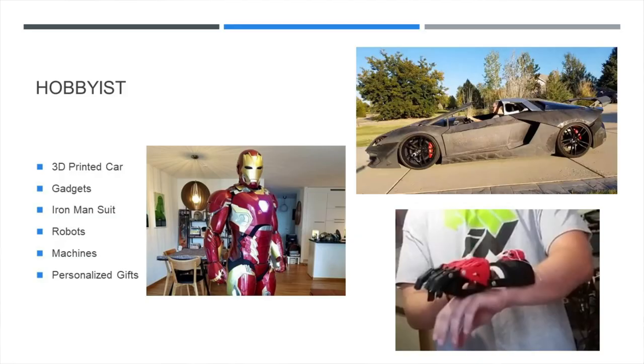Our first usage case is, what can you do with a 3D printer? The easiest way to tell is by what other people have been doing with their 3D printers, and they've been doing a lot. Everything from 3D printing a Lamborghini, making Iron Man suits, the Pass the Butter robot from Rick and Morty. I've even 3D printed a prosthetic hand. I've made personalized gifts for friends and family. There are all sorts of different applications that you can have with just a regular everyday 3D printer. So with that said, let's take a look at a few videos that show just what people are up to in the hobbyist market of 3D printing.